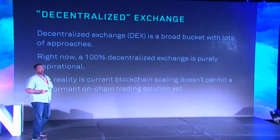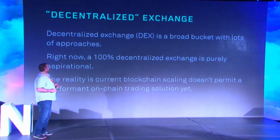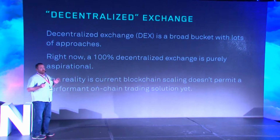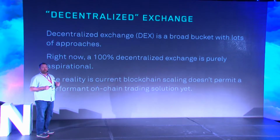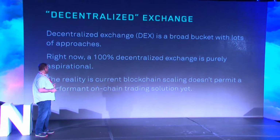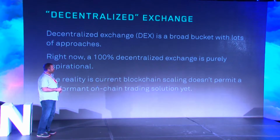So, decentralized exchange right now means a lot of things to different people, but the reality is that a truly decentralized exchange is more aspirational than true. Part of the problem is that the current blockchain capabilities don't really provide a great UI UX for everything to do with trading, and some of the on-chain trading solutions don't really match the scale of the current blockchains that we're using.